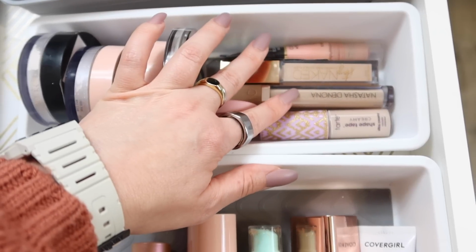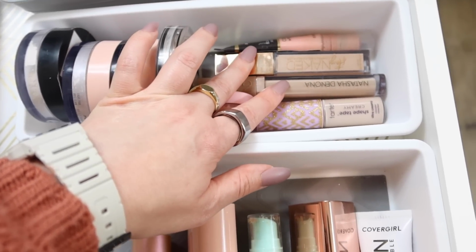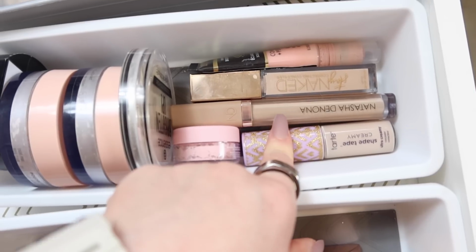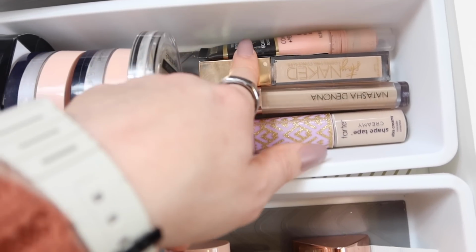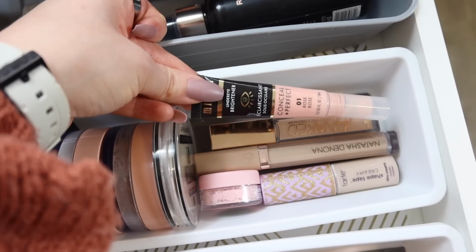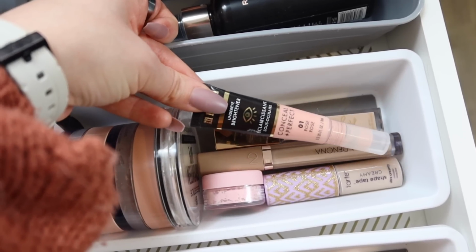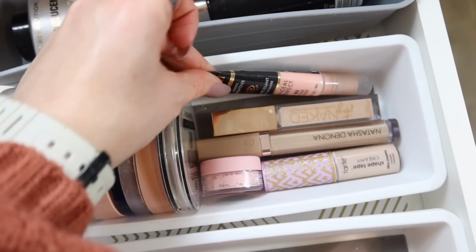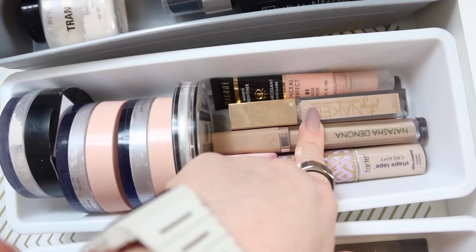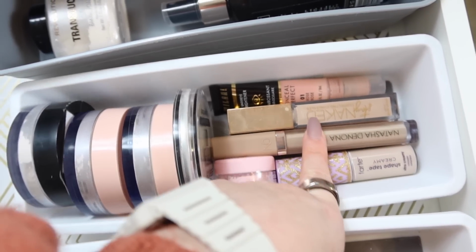The Natasha Denona High Glam Concealer I think is good. I still like the NYX Bear With Me better. That's my favorite. But this one, unfortunately, the shade's a little too deep, but I've actually found that mixing it with this Milani Conceal and Perfect Under Eye Brightener in Rose makes just the perfect shade. So that's what I've started doing, and that's been a great combo. And then I also have the Urban Decay Stay Naked Concealer. This one's okay. I don't love it as much as I used to.